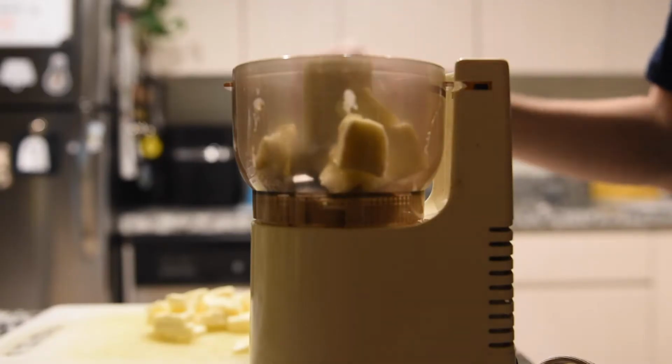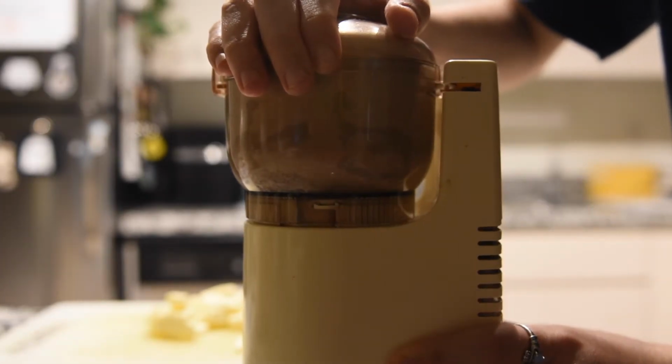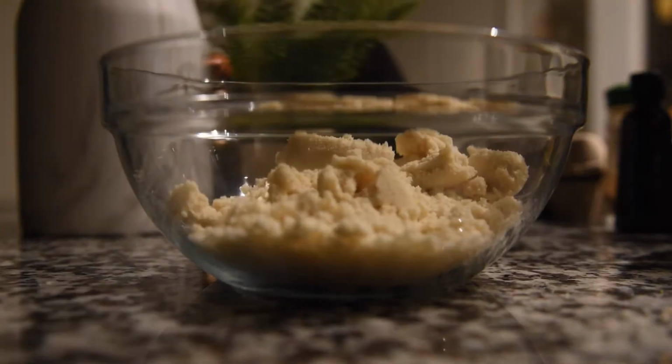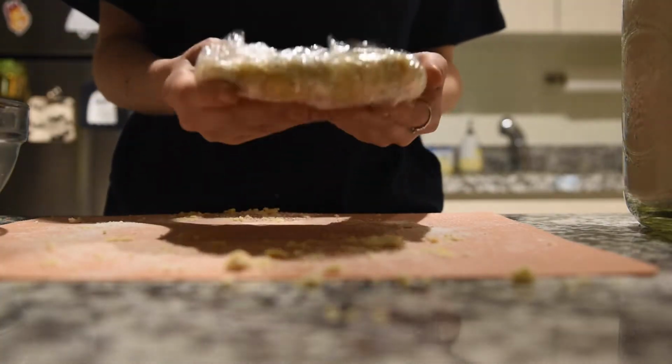This recipe called for processing the butter and the flour together in a food processor, but the food processor that I have is so small, so that was a bit difficult to say the least. But I will say what was even harder was combining the dough together. The recipe made it sound easy, but it was a challenge.